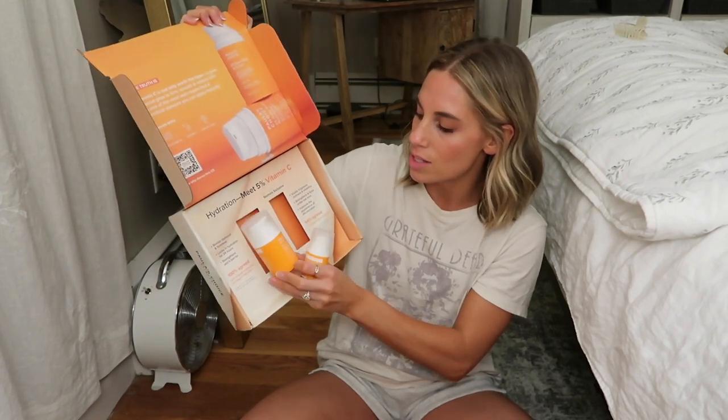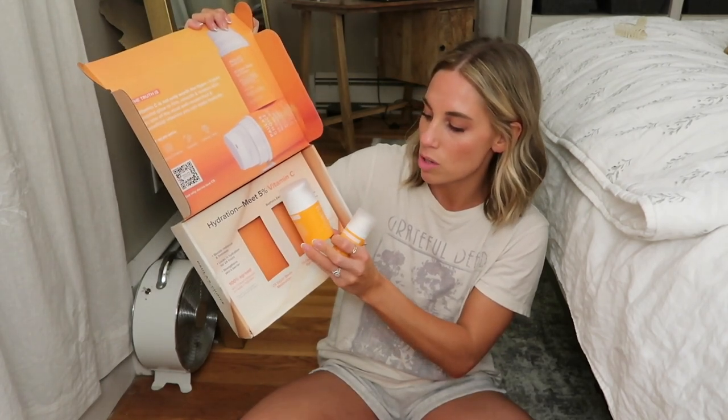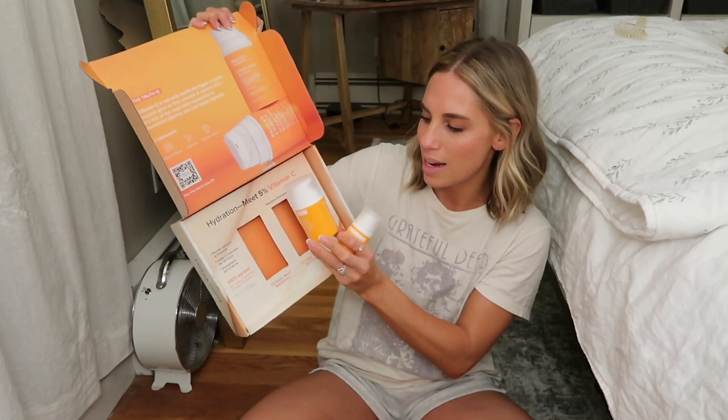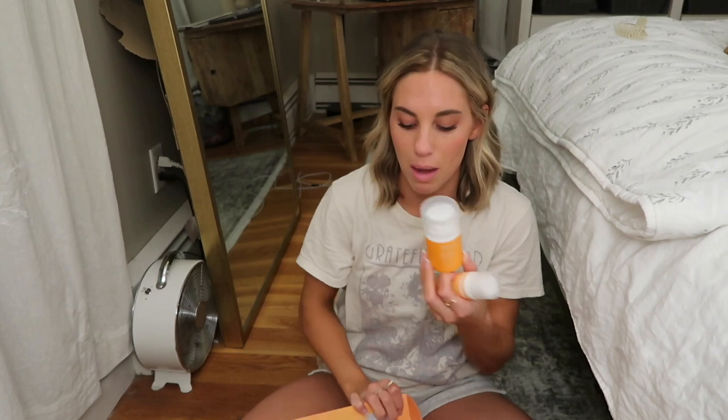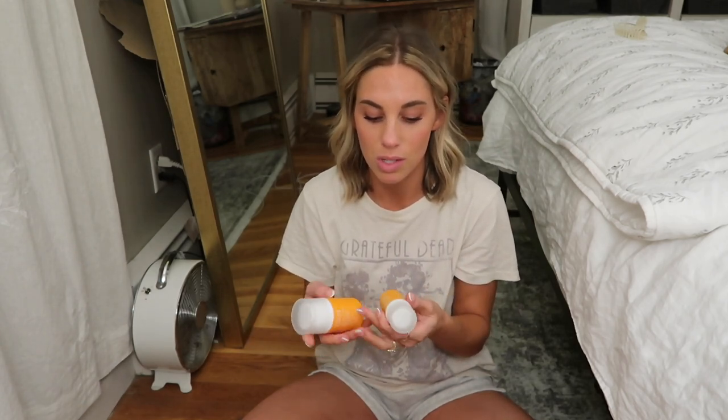And then this is their C5 Super Boost Moisturizer with 5% Vitamin C and Hexapeptide 5. Never even heard of that, but I really trust their products, their brand. I've used so many of their products, and I always end up really liking them and getting good results. So, love Paula's Choice. Excited to try these.